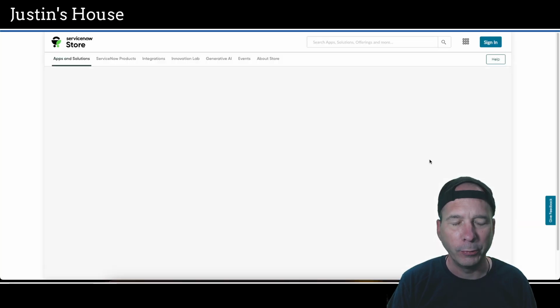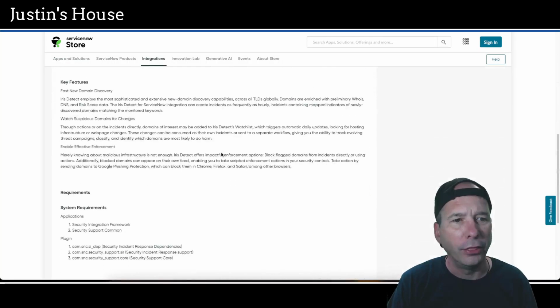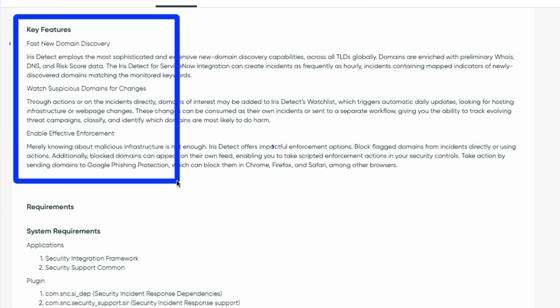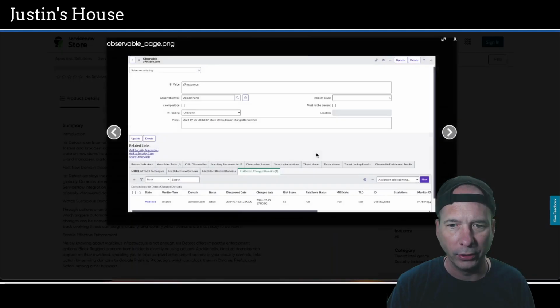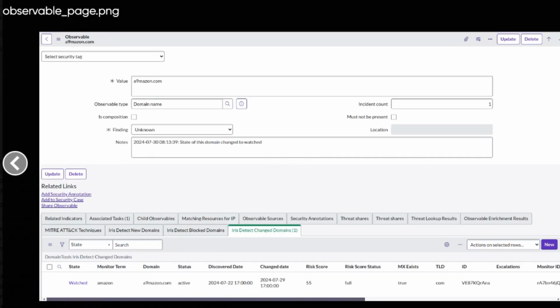Next new release is going to be DomainTools Iris Detect. Start here, know how. Their key features: fast new domain discovery, watch suspicious domains for changes, and enable effective enforcement. Again, for those listening, there's extra text there that I'm just not going to read out loud, but if you're interested in what all this does, go check it out. The first screenshot is an observables page, so looking at an observable for a9amazon.com, so instead of Amazon and Amazon.